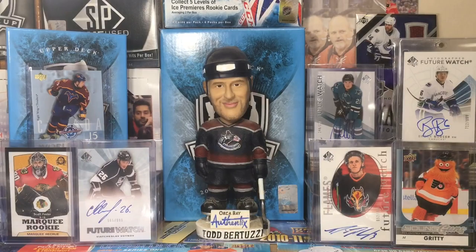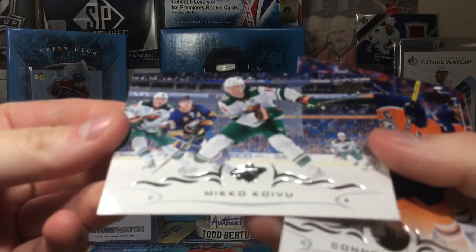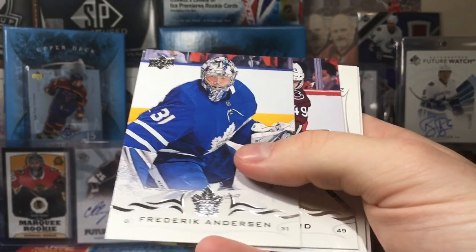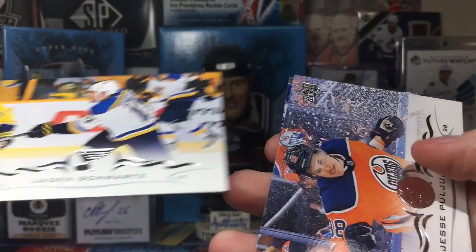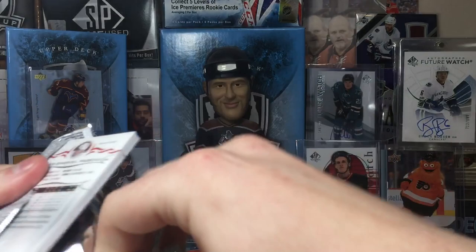Next pack. I don't know who Dahlin goes with, but I'm happy. I don't know how much Dahlin goes for. I don't follow Young Gun prices anymore. Mikko Koivu, Connor McDavid. I literally have no idea what any card goes for. Frederick Andersen, Sam Girard, Jacob Slavin, Jaden Schwartz, Jesse Puljujärvi, and Jason Pominville. Alright, continuing on. Got Dahlin. Hopefully you get something else that's not too bad.